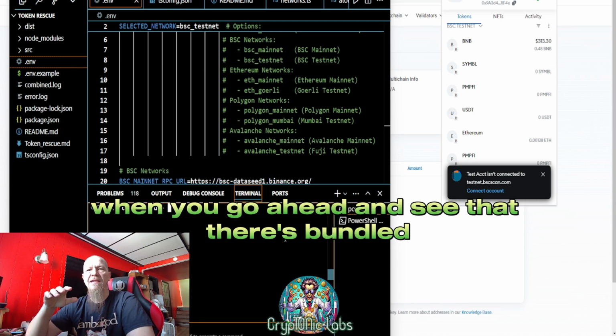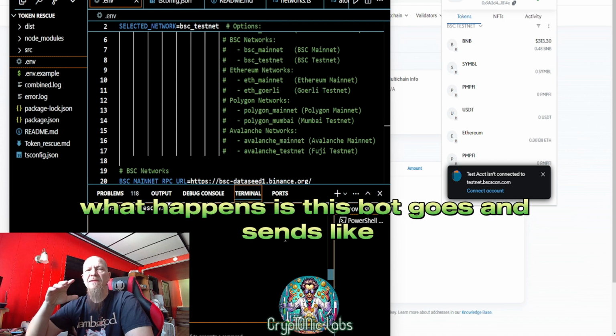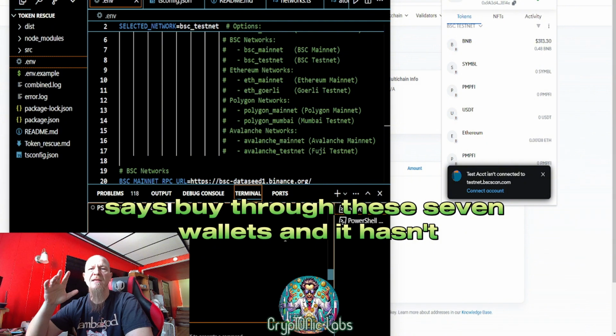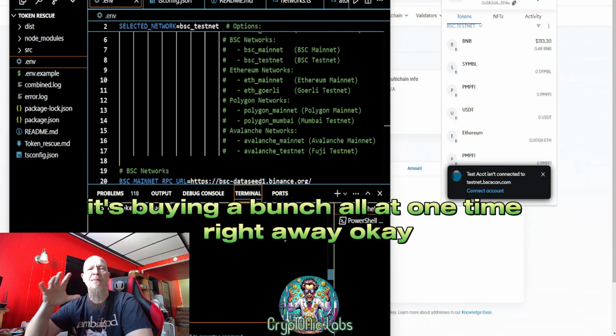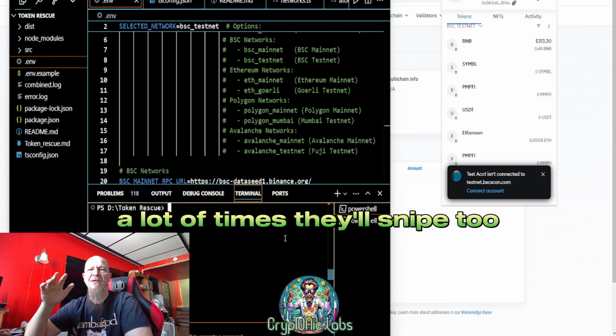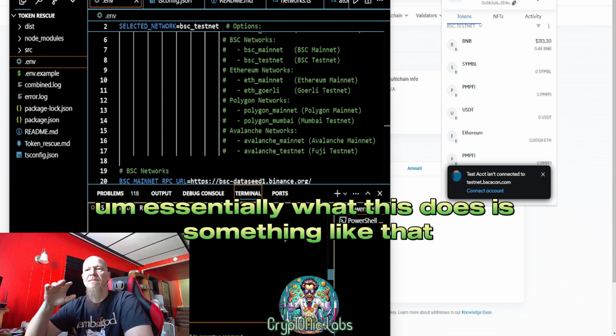So essentially, what I did is I made a bot that works just like a bundle bot. When you see that there are bundled transactions on a token, this bot says buy through these 7 wallets, and it has it all happen in one block, so it's buying a bunch all at one time right away. A lot of times they'll snipe too, so it'll be the first transaction right after the dev. Essentially, this does something like that.